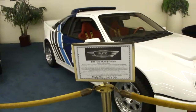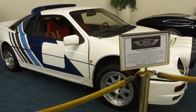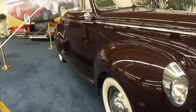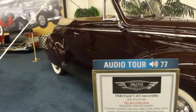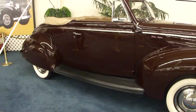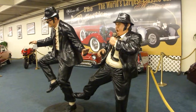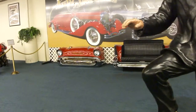Wonder if it would beat this one, a 1986 Ford RS200 Evolution. Some kind of a sports car. A 1940 Ford V8 convertible. Or 40 Ford. And the Blues Brothers are hanging around here. And there's the front of and back of a 57 Chevy.